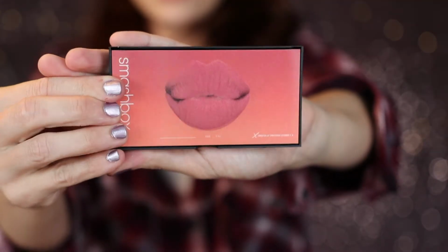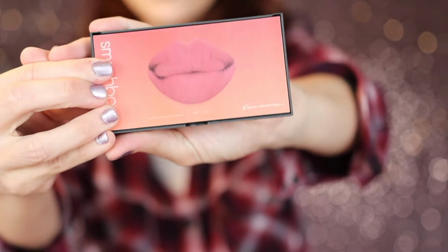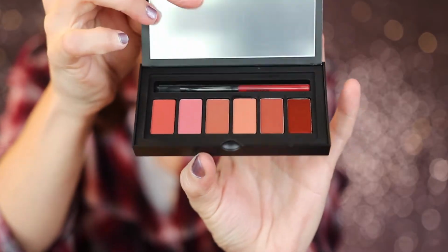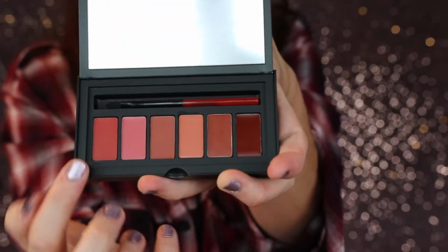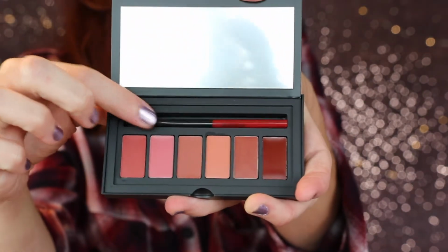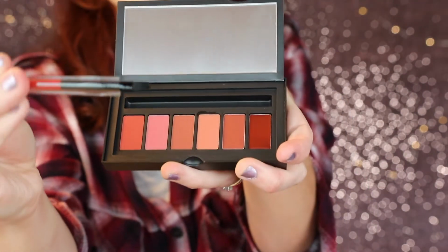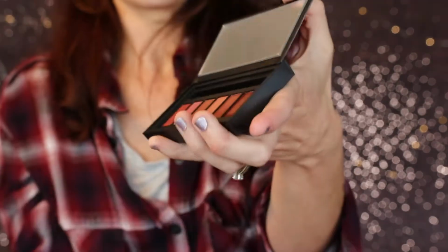I'll use it. Let me show you the inside. Got one of those changing things, like my mouth's closed, no, my mouth's open, no, my mouth's closed, no, it's open. And then you open it up like this, and then inside you've got all your different colors of lipsticks and a little brush or something. Yeah, like a lipstick brush, a small little brush that you can put the lipstick on with.